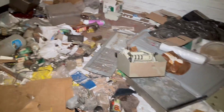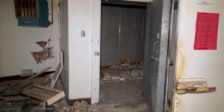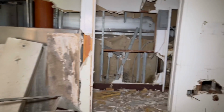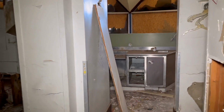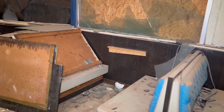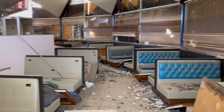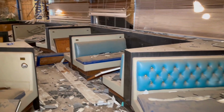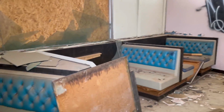Cups. Anything on them? No? It's the walk-ins. Or the kitchen area. Oh, the diner. Oh, this is crazy, guys. Just look at this. So this was a pancake house in Taco Bell. I don't know which came first or which came last.